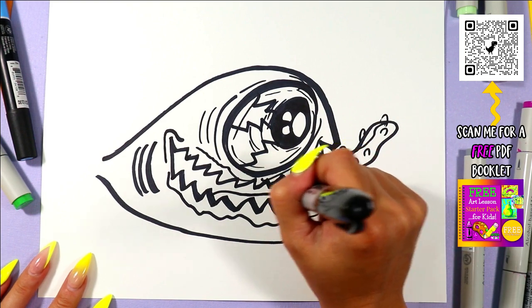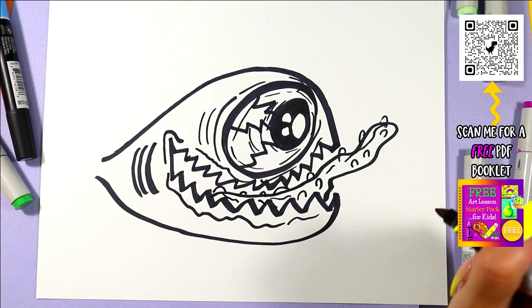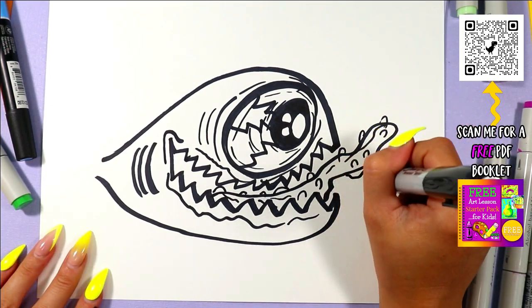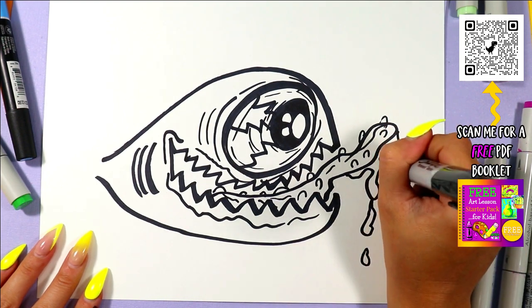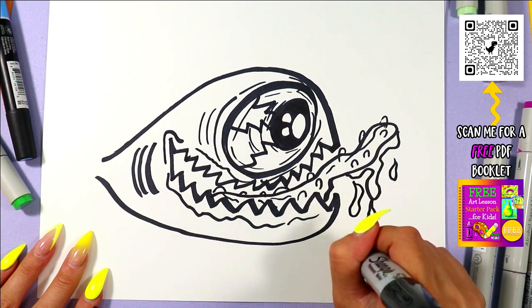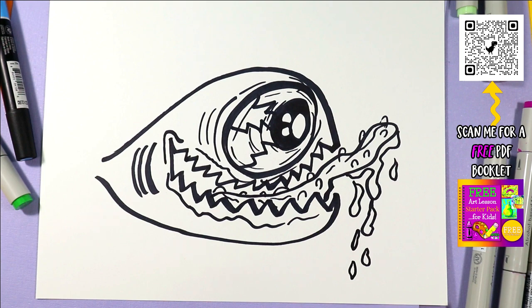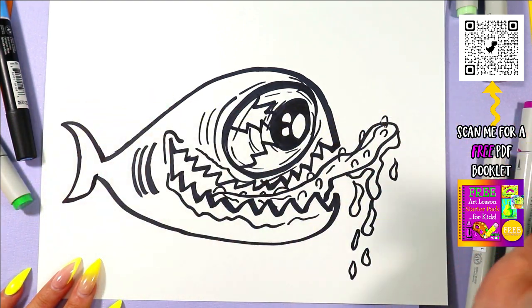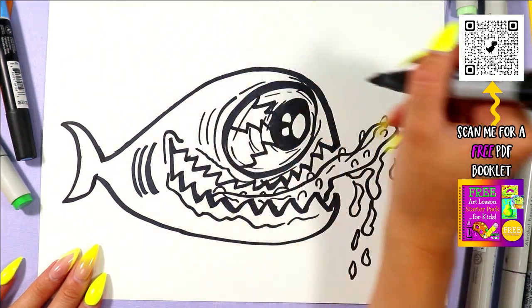Ooh, it's so creepy. Ew, guys, it's weird. Look at that. Maybe it's drooling. Let's add some drips coming off of here, some drool coming off. Creepy fish! All right, what else? Small little tail, obviously. Gotta exaggerate it. Something's big, something's small. Playing with proportion.